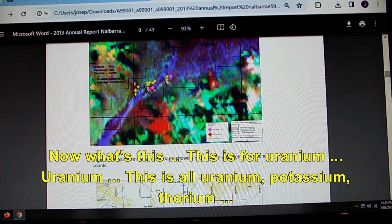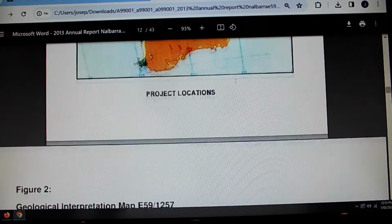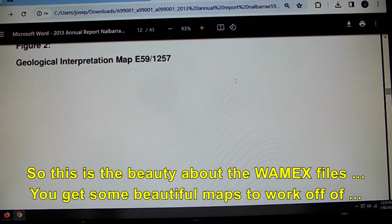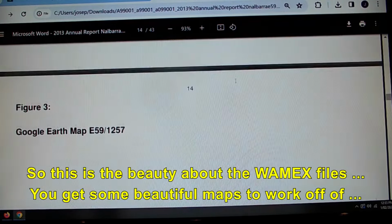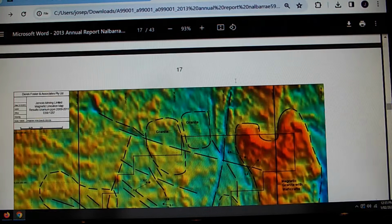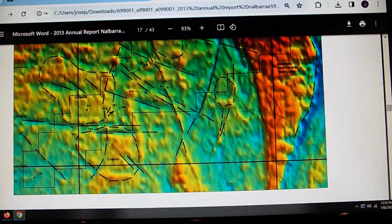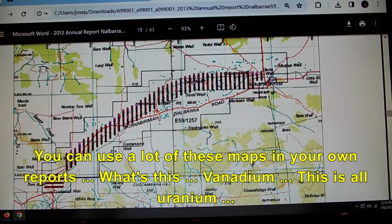This is all uranium, potassium, thorium. So this is the beauty about the WAMEX files. You get some beautiful maps to work off of. Okay. You can use a lot of these maps in your own reports.